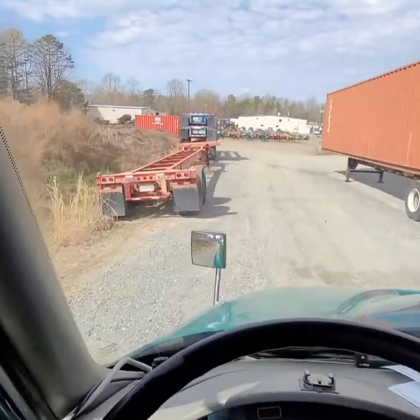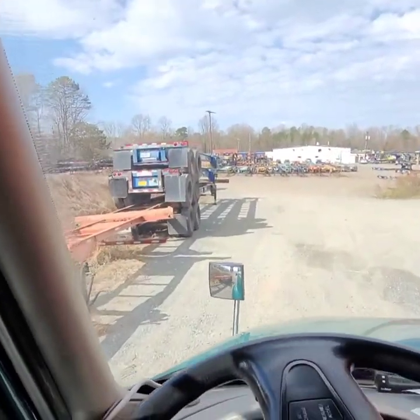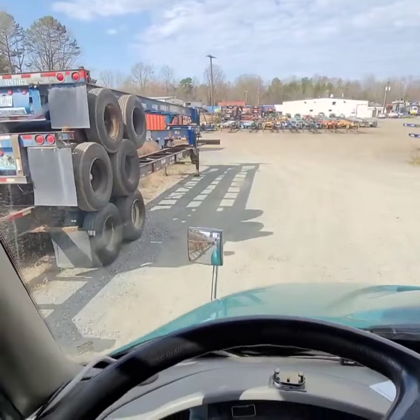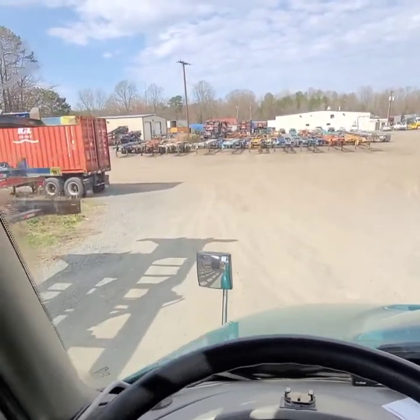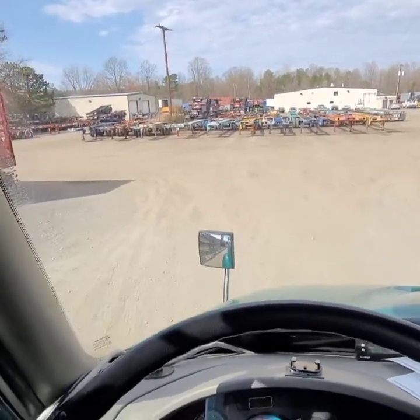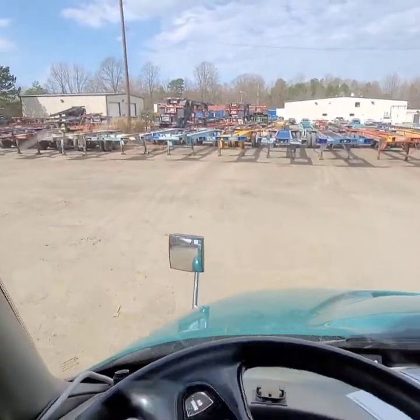Okay, guys. I already connected to my trailer. Did my inspection. I'm pulling out of the parking spot so I can exit the terminal. When we get closer to the office, we'll go from there.